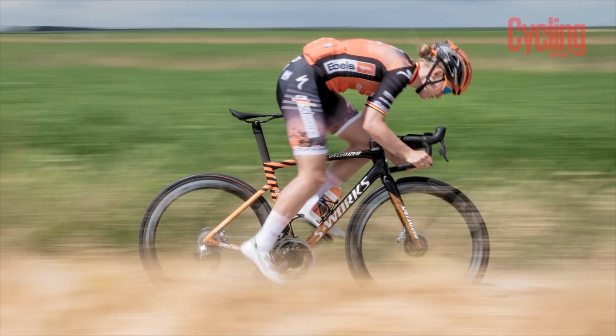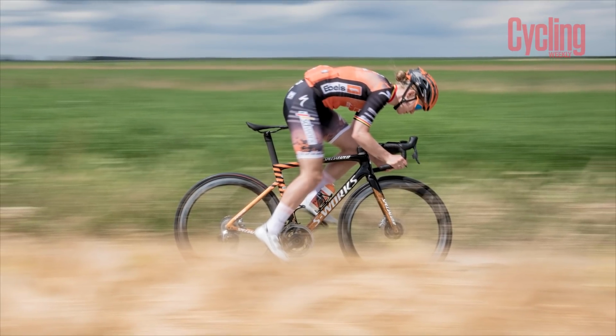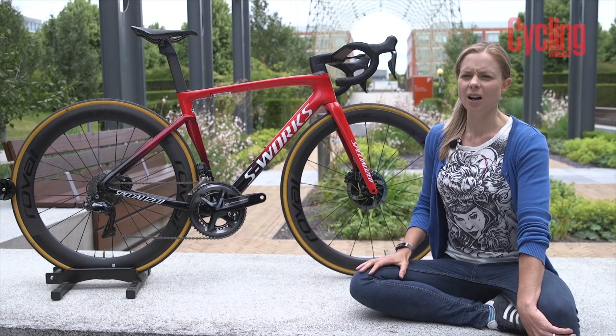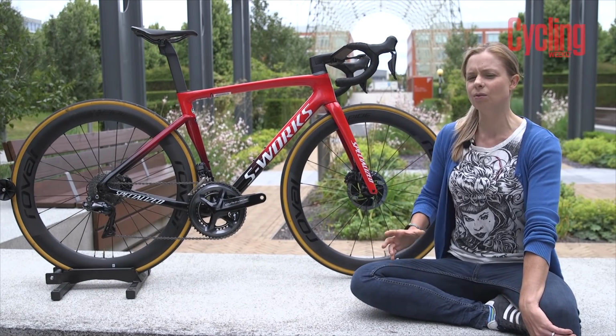I took it out for a ride, and the first message I sent to the brand manager over there was, "Hey guys, did you make the frame stiffer?" And they absolutely have. I was really in two minds as to whether or not I enjoyed that extra stiffness. It didn't feel like what I expected.